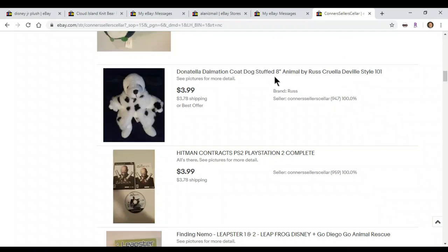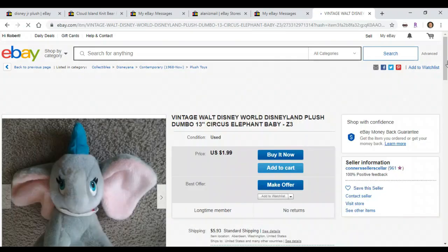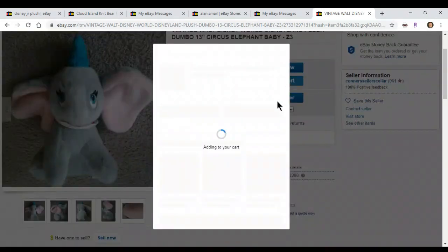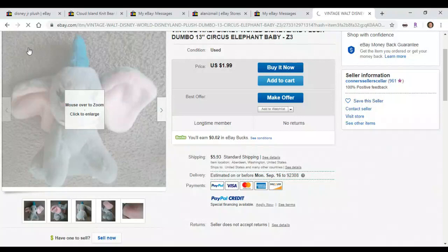No, that is not Cruella De Vil. Nope. That's not right. Dumbo? Is it really Dumbo? Okay. $2 Dumbo. And you're like, why aren't you talking about the shipping? Oh, he's going to combine it, so it doesn't matter. He's going to lump it all in, weigh it at the post office. The post office will probably charge him $20, and he's going to charge me $20.